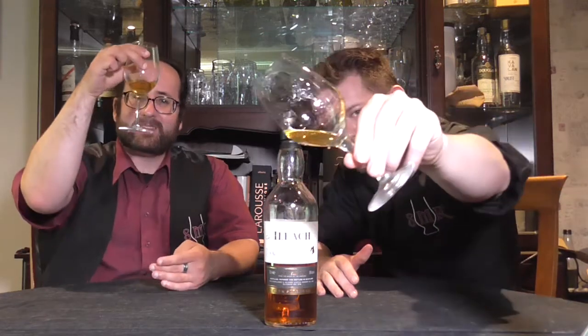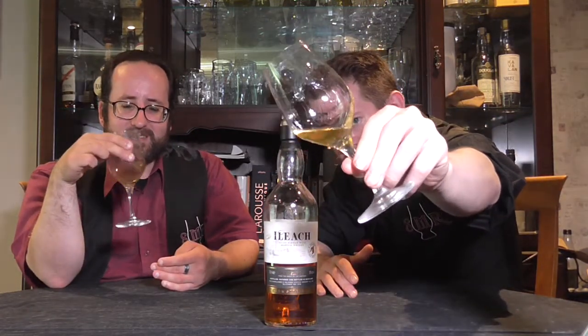And as soon as the water hit it, you can see exactly how unchill filtered it is, or rather, how chill filtered it is not. That's gone deeply, deeply murky there. So colour that may be, but they've certainly left all the goodness in for us to discover. Yeah. So that is commendable.